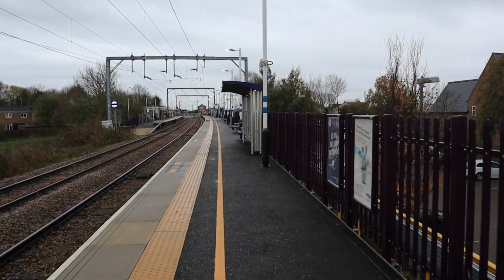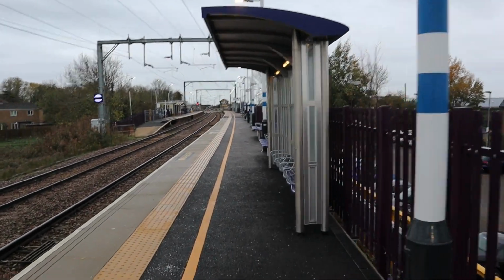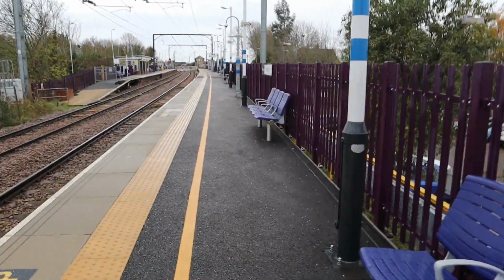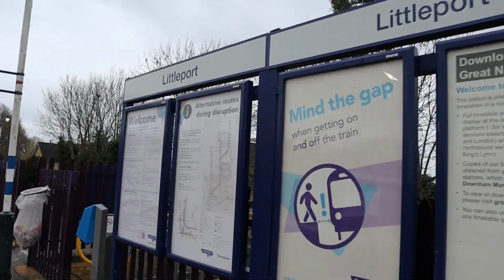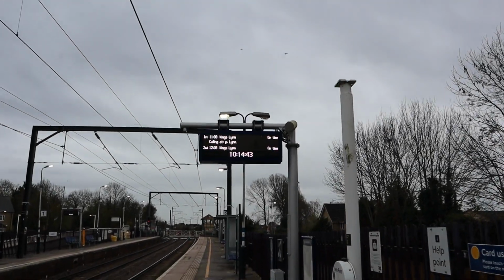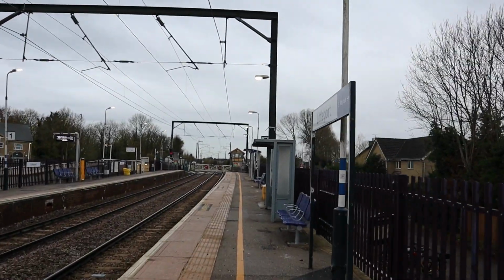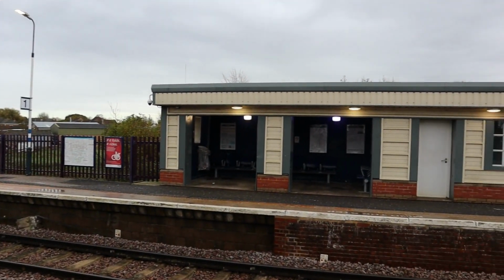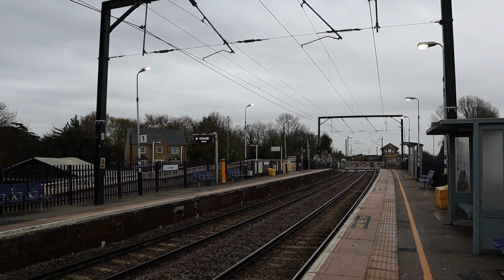On platform two, we have got the little bus shelter style waiting area. We have got some more benches, even more benches. We've got some more information signs. The way out sign. A lovely bright and shiny dot matrix. And what do we have here if it isn't another couple of bus shelters? Over on platform one, we have got a full-blown enclosed waiting room, as well as the usual benches, dot matrix, and the information signs, as over here.